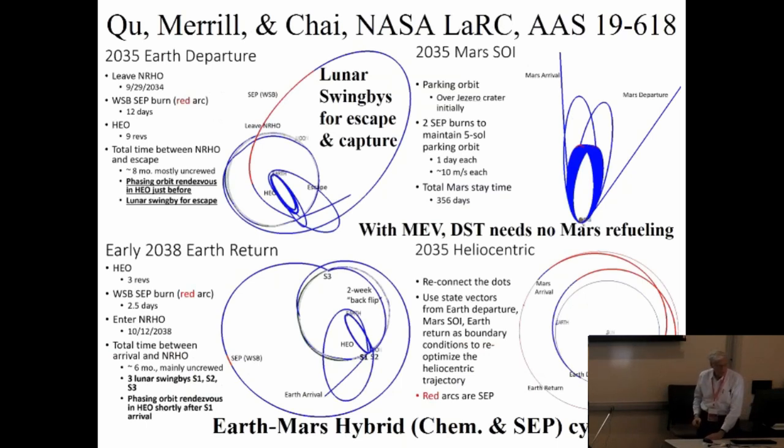Just back in August, this team at NASA Langley Research Center developed a very clever trajectory, which uses a hybrid system, SEP and chemical propulsion. Showing at the top left, they depart the NRHO. You see the orbit in blue, following closely the moon. That's actually following the NRHO. It slowly grows, and then you go out and do a weak stability boundary, and then a SEP maneuver. The red part of the trajectories are solar electric propulsion maneuvers.